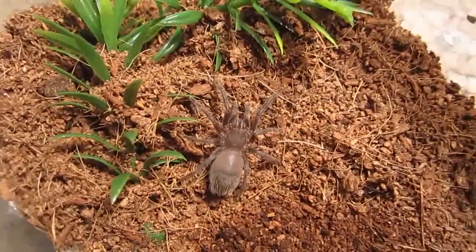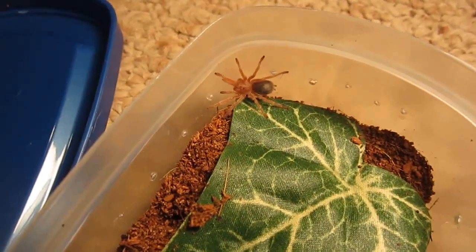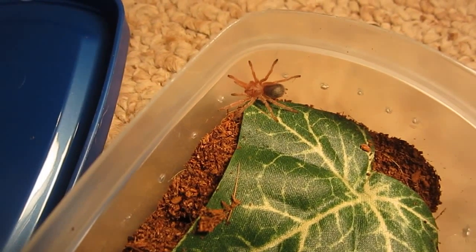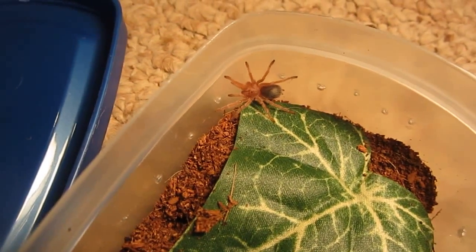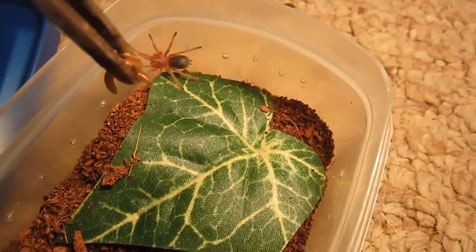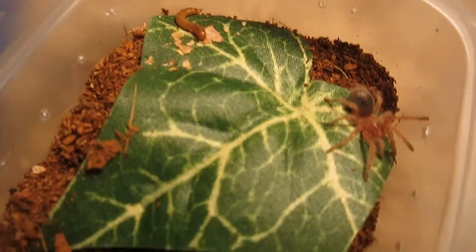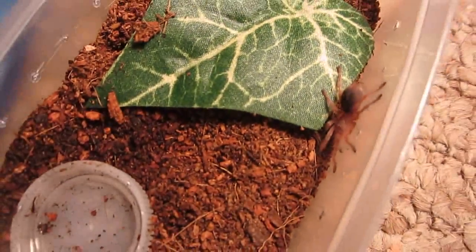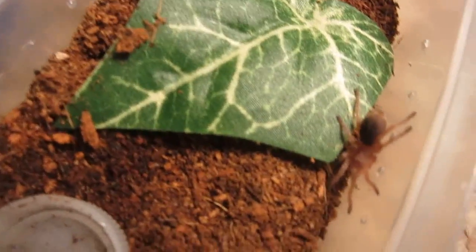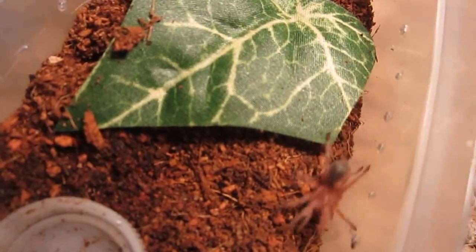Alright, we'll move on. Here's my Grammostola rosea, the Chilean rose, red color form. Let's see if I can find a tiny mealworm for that one. Not interested. Well, hopefully it'll get it later. Doing awesome though. Alright, moving on.